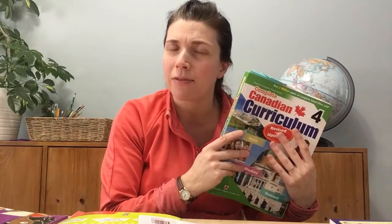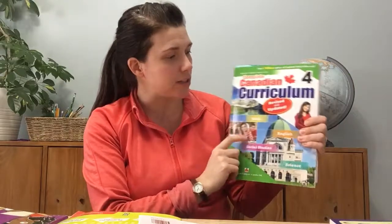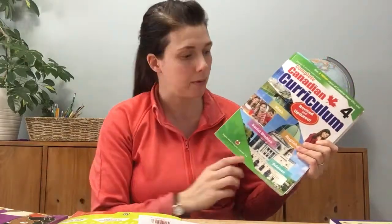Even without a teacher's manual, I didn't have a problem with any grade 4 materials, and so I find it very easy to teach to. I actually still remember everything I learned in grade 4. That's kind of an odd thing. So this covers, as you see, math, English, social studies, and science. The science portion I find super duper easy, but I do have a degree in science, so maybe that's why. Social studies, also super duper easy.